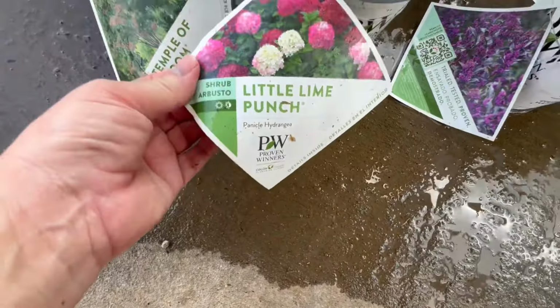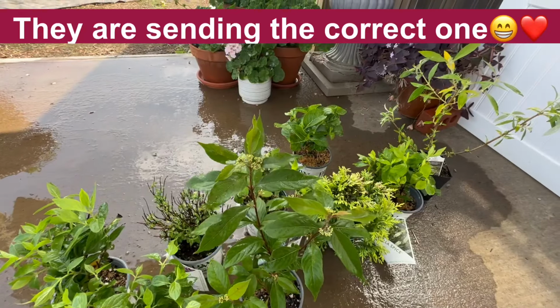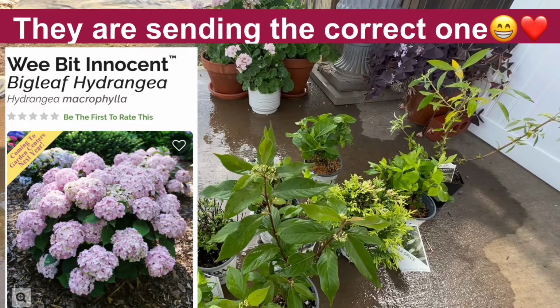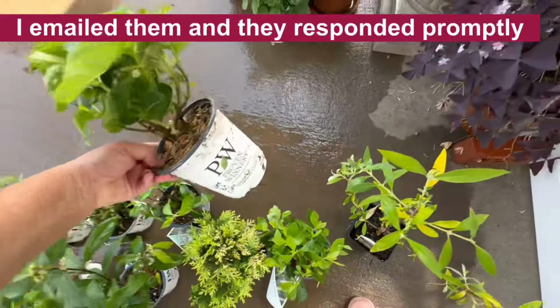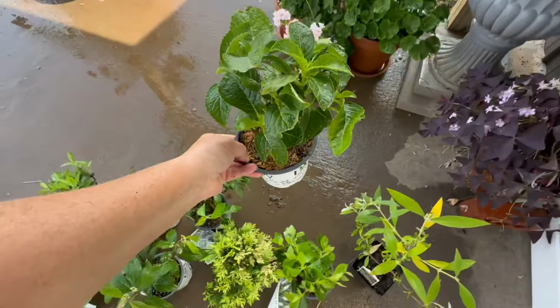Each one of these, except for the one that was kind of a mistake, which was the Wee Bit Giddy. I think I had actually ordered the Wee Bit Innocent, and they sent the Wee Bit Giddy. Well, at least that's what's written on the pot. So I'm not really sure what to do about that one. But everything else is labeled. Yeah, see that? That one didn't come with a tag, so.